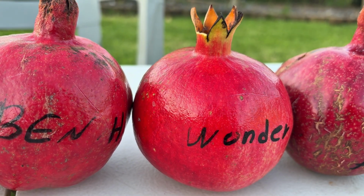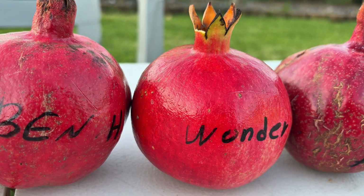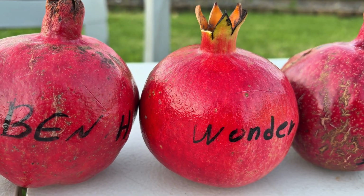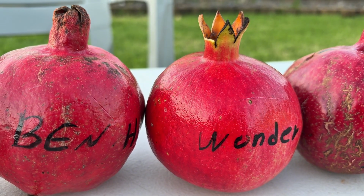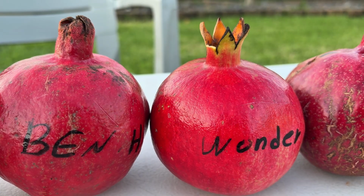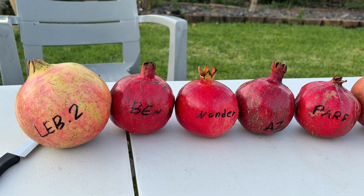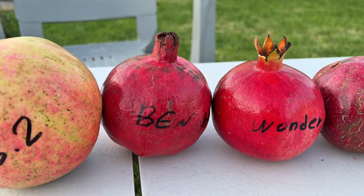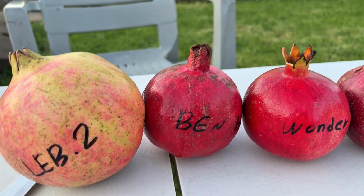I don't tend to lose much of them off the tree. I get most of them to ripen without much fuss compared to others. Apart maybe from the birds, you can't do much about that, but apart from obviously netting them, you have to net them. I'm referring more to insects, fruit flies, or just spoilage due to humidity and things like that. It does have a good resistance against those sort of things. It's actually number 2 after the Lebanese types. The Wonderful pomegranate is the second best in terms of resistance.